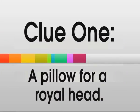So we've taken you through it with a bit of fun. Clue number 1 was a pillow for a royal head. So let me give you a heads up. This gemstone was used by the last empress of the Qing dynasty as her resting place gemstone. She had this gemstone carved into a pillow so she could rest her head on it. That's how incredibly desired a gemstone it is.